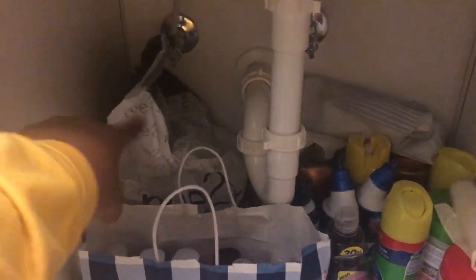And then under here I have all my cleaning supplies, and it's very spacious. I can fit more stuff in here, I have a lot of room. I have all the cleaning supplies, my gloves, some bags for trash, and then this bag here. It's really nice. Okay, so leaving, just turn on the light.